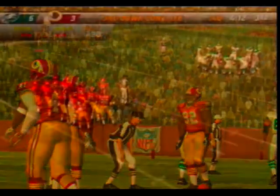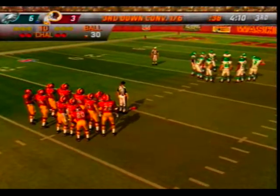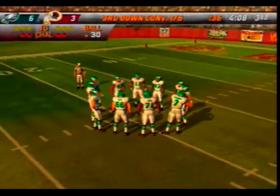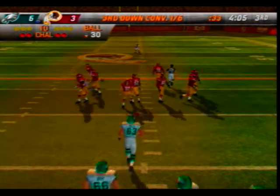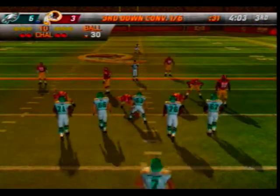Roethlisberger had trouble getting anywhere on that play. Yeah, because the defense was in his zone. When he tried to tuck it and run, they were watching him, and they were able to swarm to the ball and bring him down before he got very far.